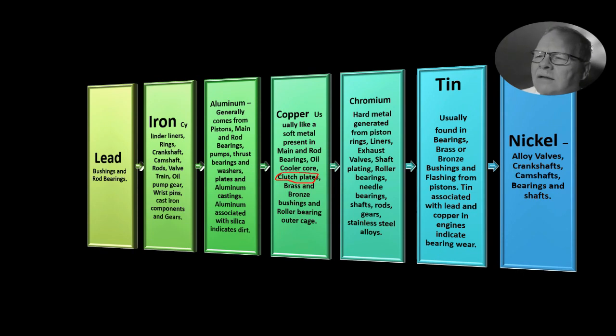Chromium is a hard metal generated from piston rings, liners, exhaust valves, shaft plating. A lot of exhaust valves are stainless steel, particularly in a turbocharged engine, where they used to be something else. Needle bearings, shafts, rod gears, stainless steel alloys, and tin, usually in bearings, brass, rod. See, bearings have got several different types of metal in them. Nickel, you've got nickel alloy valves, crankshafts, camshafts, bearings, and shafts, and that kind of thing. So anyway, you can save that slide if you want to.